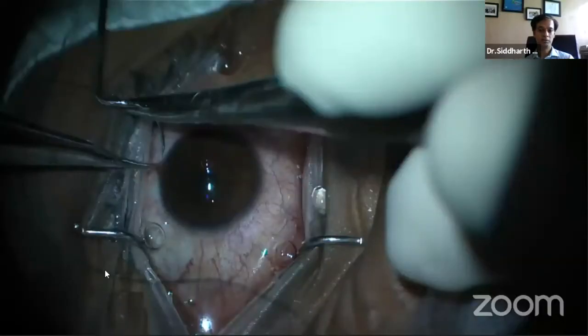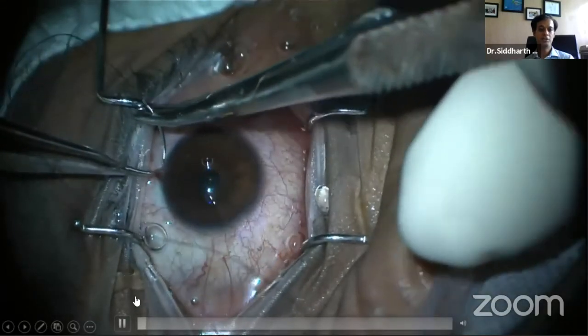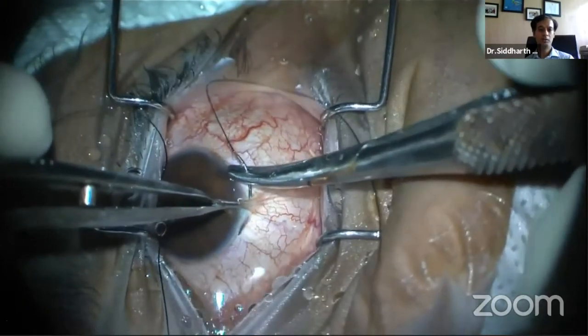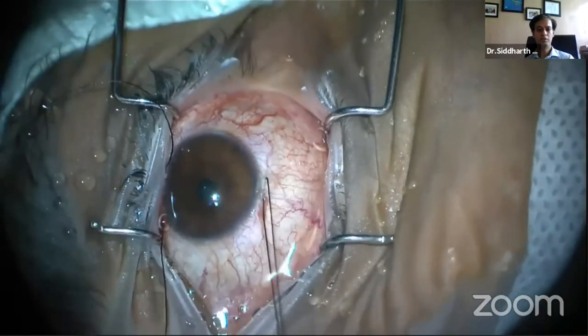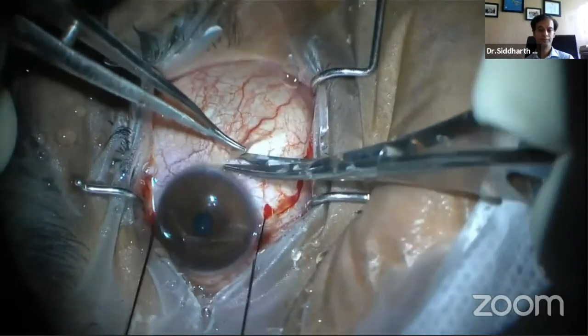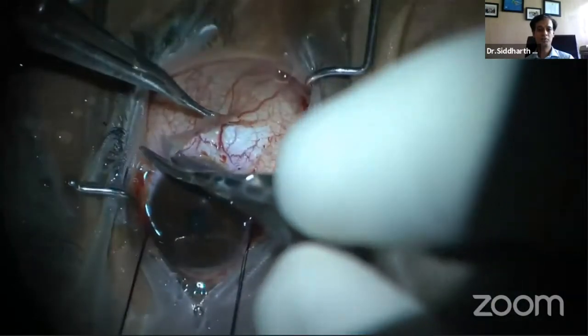Now this is a patient who underwent recession resection surgery for exotropia in the left eye, and I would be showing his video. Now these are the initial traction sutures, which we proceed as usual. We would be giving the modified von Nuden incision to ensure a wide exposure. This is the recession of the lateral rectus muscle, which is being shown initially.